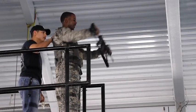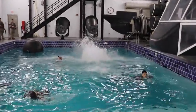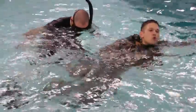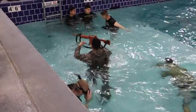Today, the first event was to go off of the platform. That's just to build the confidence in the soldier to know that if they were in a situation, they could perform that task. Once they were in the water, they were told to survival stroke. Survival stroke can be either breaststroke, side stroke, or backstroke. No matter which stroke they chose, they swam approximately 75 meters, maintaining control of their rifle. So that's important. You don't want to get from point A to point B and not have a weapon to defend yourself.